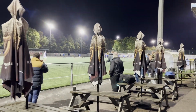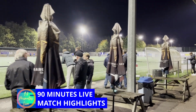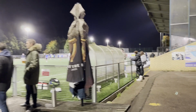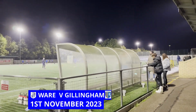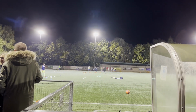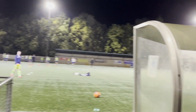Right, good evening. Welcome along to 90 Minutes Live match highlights. We are at Wadston Park, and it's a bit of a special one for us this evening. It's the FA Youth Cup. So we've got the Ware youngsters. As you can see, they're just warming up over there, and they are taking on Gillingham.